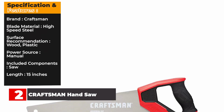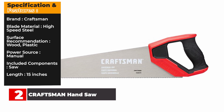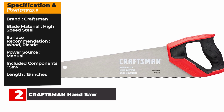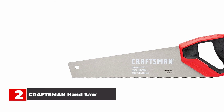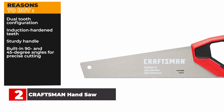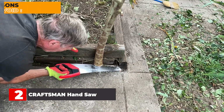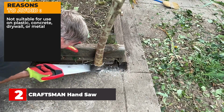Specification and features. Brand: Craftsman. Blade material: high-speed steel. Surface recommendation: wood, plastic. Power source: manual. Included components: saw. Length: 15 inches. Reasons to buy: dual tooth configuration. Induction-hardened teeth. Sturdy handle. Built-in 90 and 45-degree angles for precise cutting. Reasons to avoid: not suitable for use on plastic, concrete, drywall, or metal.